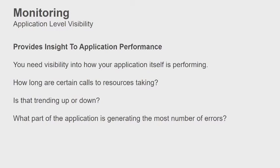So more about application visibility. Here, you want more insight into your application, right? You want to dig deep into the performance of the application itself. You want to be able to know how long the calls are being retained, whether the issues are trending up or down, and what part of the application is generating the most errors. So make sure you utilize a tool, application level monitoring, so you have a deep understanding of your application's behavior.